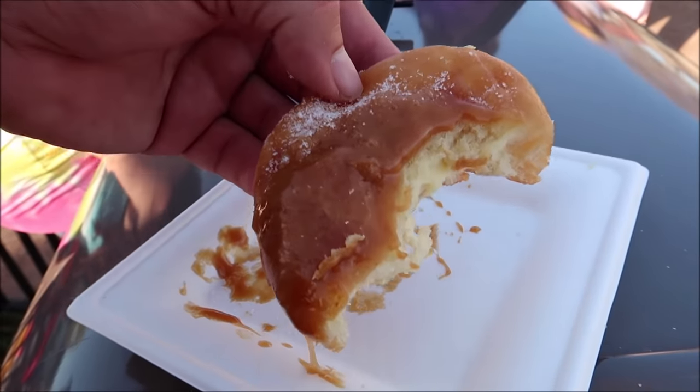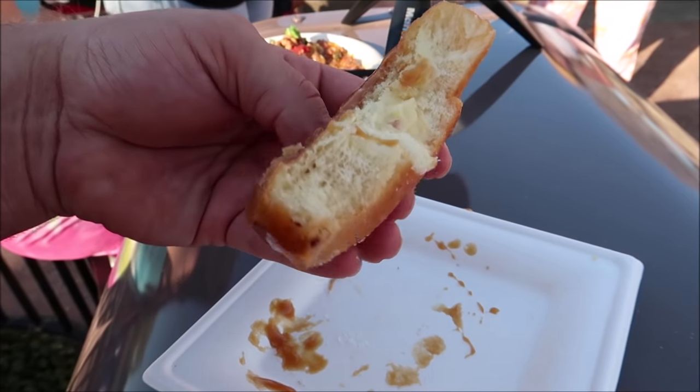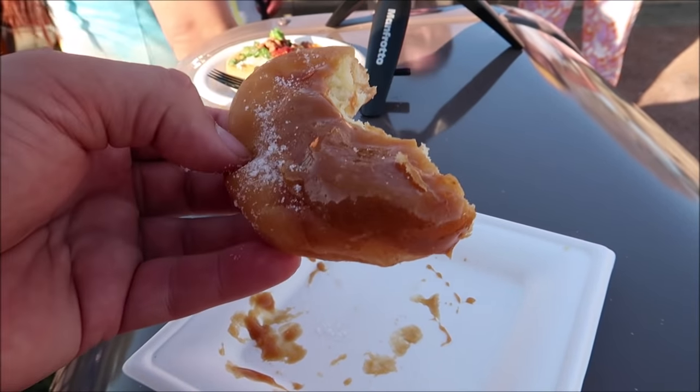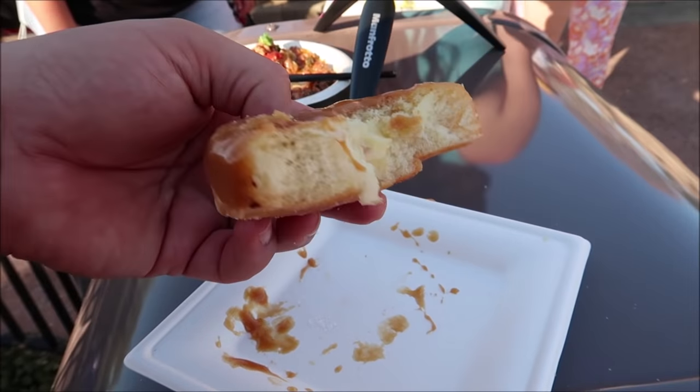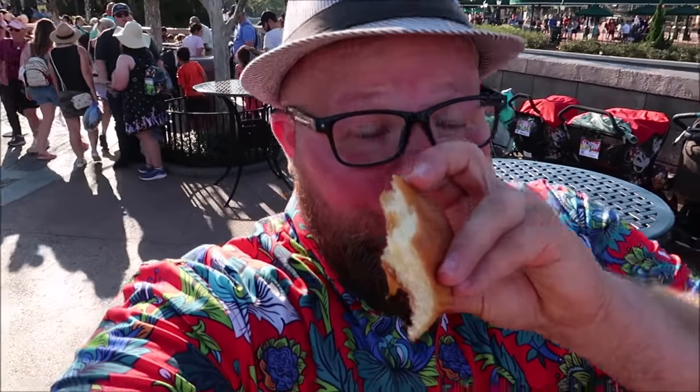I wish we could get it hot though, because it is a little cold. I don't think they do hot beignets, because you need that. But this is probably a much more pleasurable sweet treat so far that I've had at the festival. I think I'm actually gonna finish this up here because it is so good. Much too good.